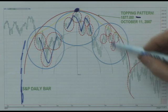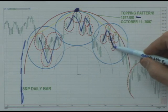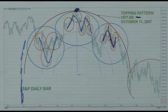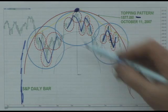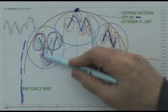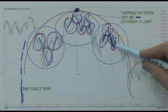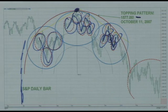Then we make a right shoulder, and you have a head and shoulders and an upright head and shoulders, which then turned into an inverted head and shoulders. But the idea behind this is head and shoulders, multiple head and shoulders gathering together usually tell you a market is topping out. We call the highs in the S&P market.